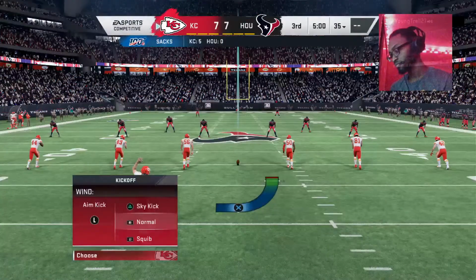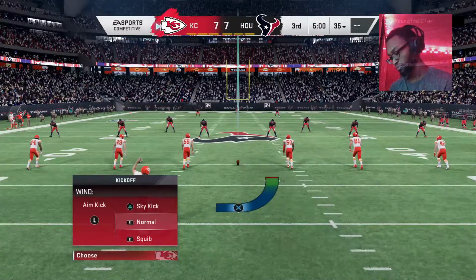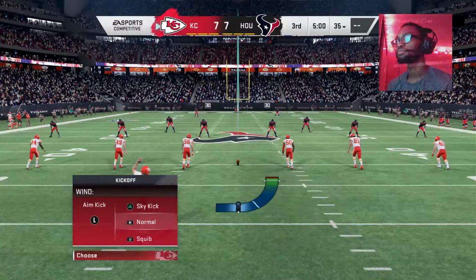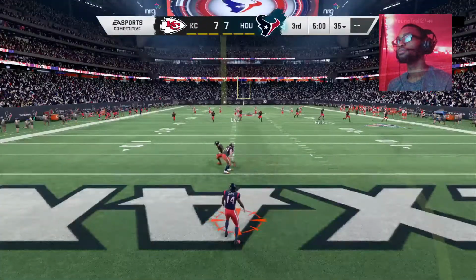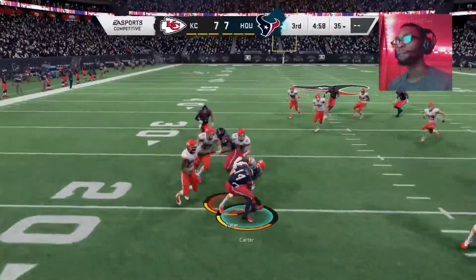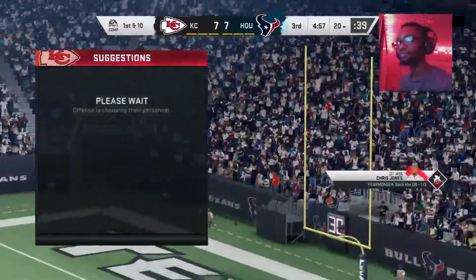Harrison Butker to kick off for Kansas City. Set and ready to go for the second half. One touchdown apiece, 7-7 our score. That'll be taken in the end zone, and the decision to come out is going to cost him 5 as he's taken down right at the 20.